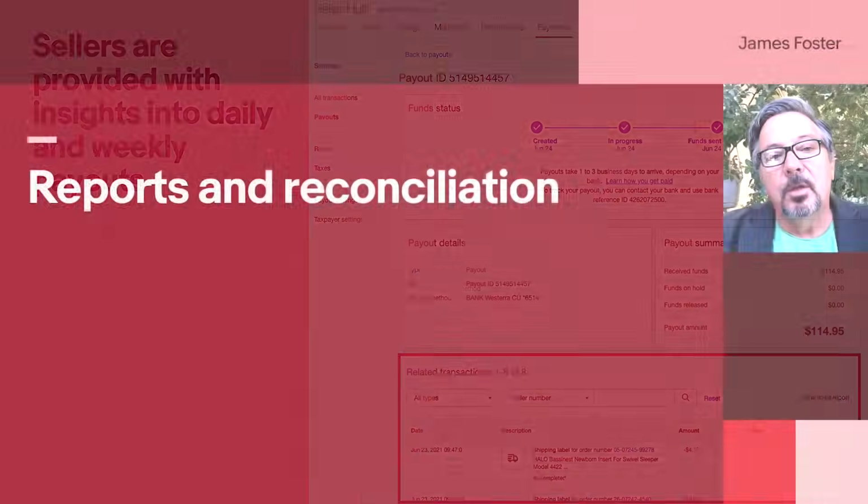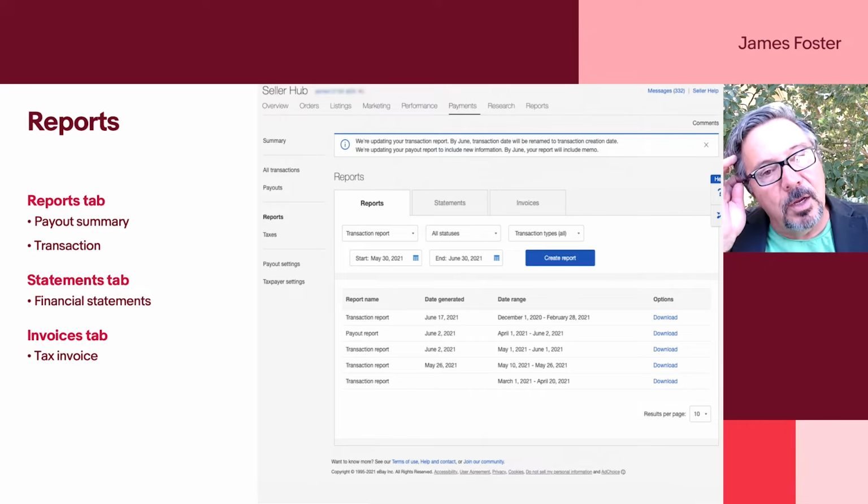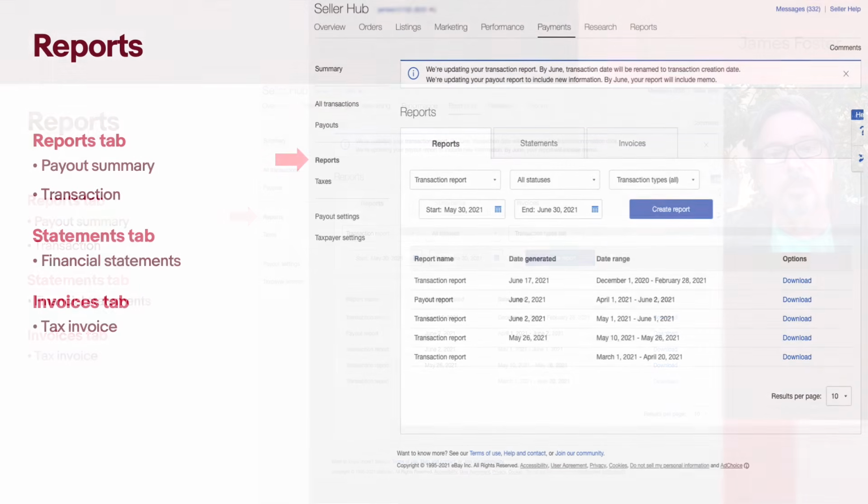Right? So now let's talk about reports and reconciliation. Right? If you go onto the Seller Hub and you click on the reports section and the payments section of the Seller Hub, and you click on the reports link on the left-hand nav, these reports will come up. The availability of these reports will come up. For the reports tab itself, we have two different types of reports. We have a transaction report and we have a payout report. Talk about those a little bit more in a second.